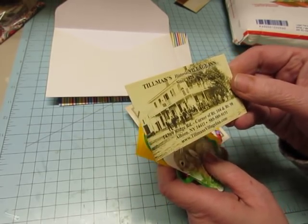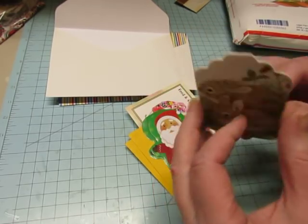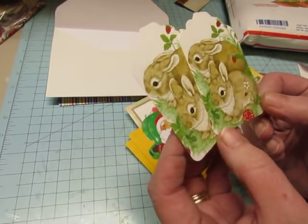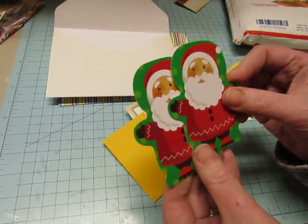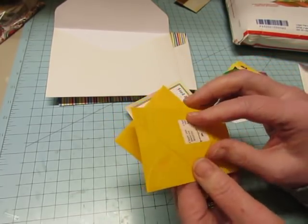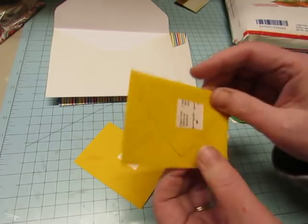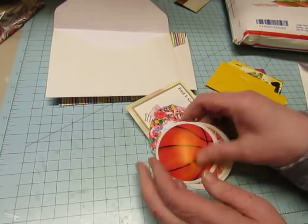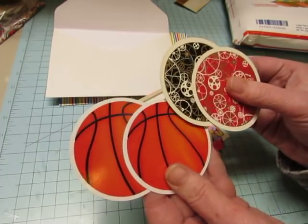Albion, New York. Tilbin's Historic Village Inn. Oh, it's so cute. There's two tags. Oh, I love them. There's some Santa tags. They're adorable. I'll put them with my Christmas things for next year. These are little Hallmark. Does this go in there? Maybe. Anyway, they're little envelopes with a little sticky part to attach to a package. Round playing cards, some shaped like baseballs and some with gears. Those are cool.